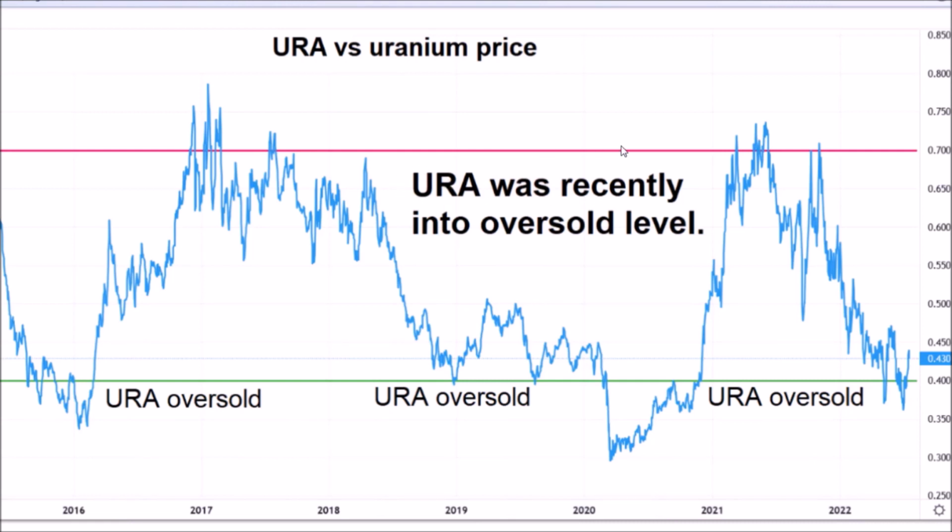And when this ratio is well above 0.7, at least over the last few years, but historically when this ratio is well above 0.8 or above 1, that's when producers are somewhat too hot compared to the uranium price itself. And what do we see here? Over the last few weeks we have seen a couple of pokes down into oversold, which perhaps again indicates the likelihood of that second scenario where we have already seen the cycle low.